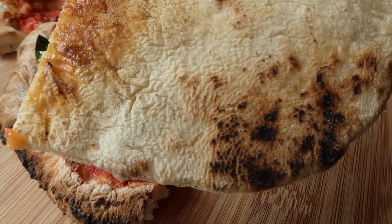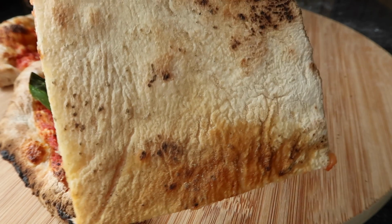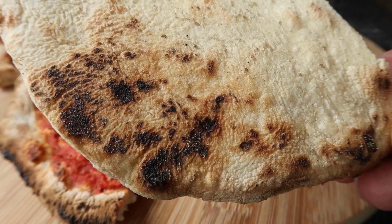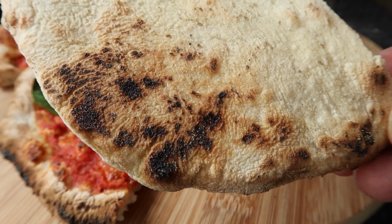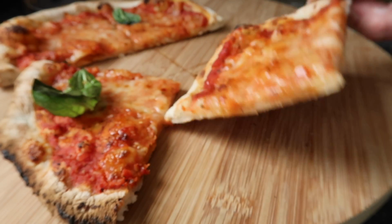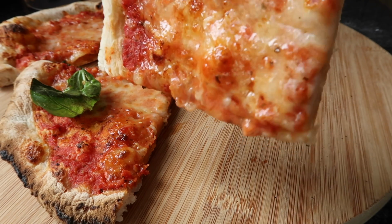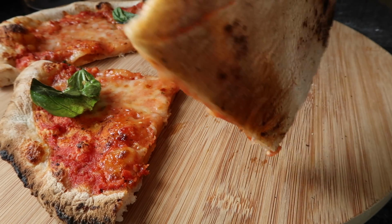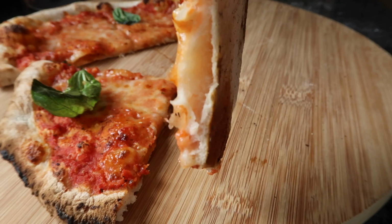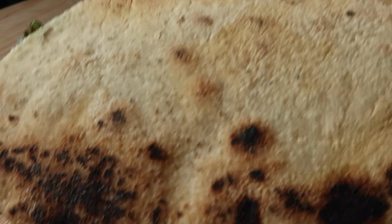The base is cooked. Better than the first one I did. Yeah, and it's very crusty. I tried to get it thinner as well. That's pretty good for me. I'm pretty rubbish at stretching, so the fact that I got it that thin is a miracle. Lovely. Now there's another piece of base.